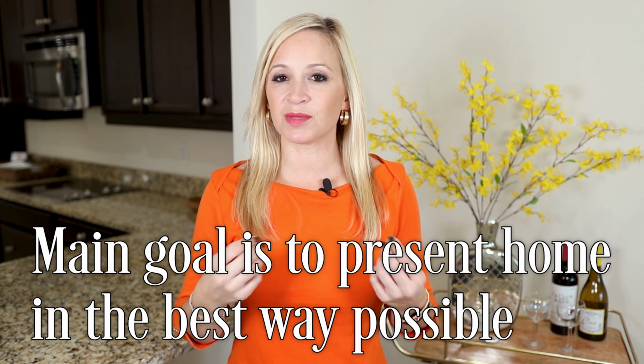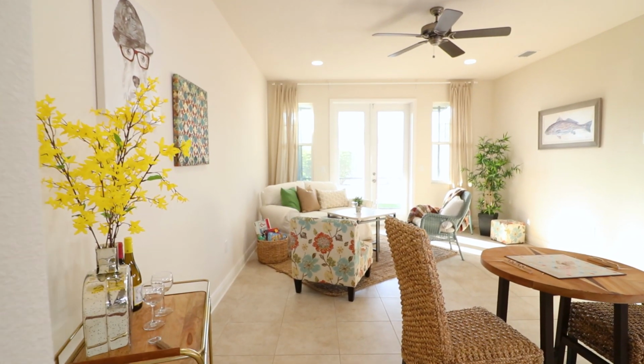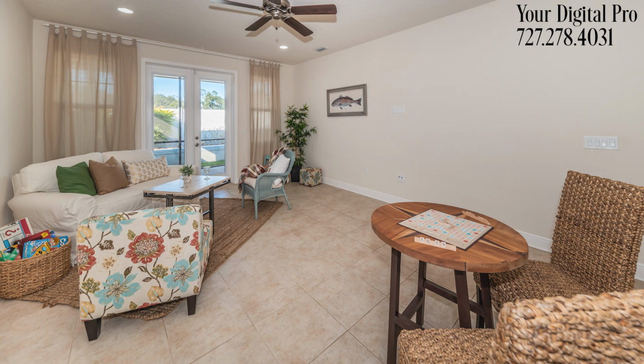So my main goal whenever we're listing a house is to make sure it's presented as perfectly as it possibly can. Sometimes that requires no work at all. Sometimes that requires a lot of work from myself and different professionals. And then once the house is perfectly prepped, we have to have it perfectly photographed.